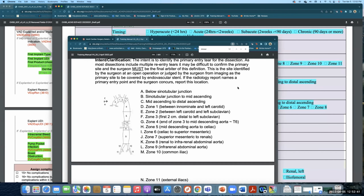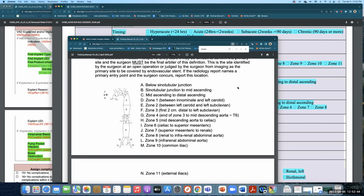So you can see A, B, and C, where they are. A is below the sinotubular junction. B is the sinotubular junction to mid-ascending. C is mid-ascending to distal. And then each zone is clearly defined where it's at. So zone 1, between the innominate and the left carotid. Zone 2, between the left carotid and left subclavian. Zone 3, first 2 centimeters distal to the left subclavian. And it just goes all the way down through zone 11.